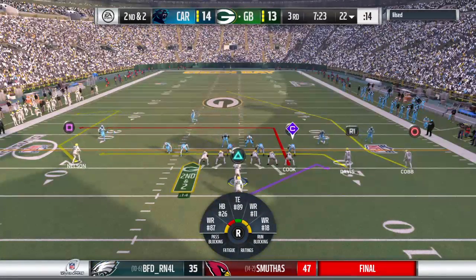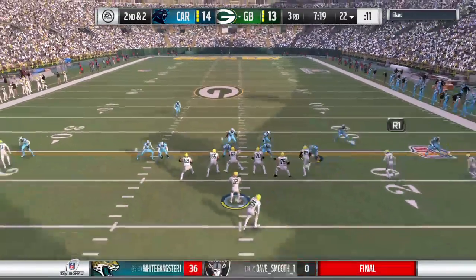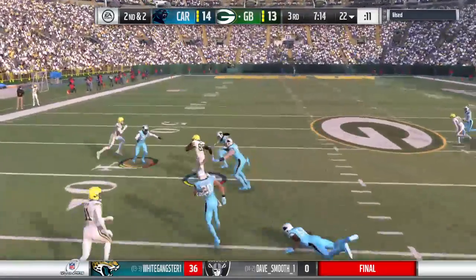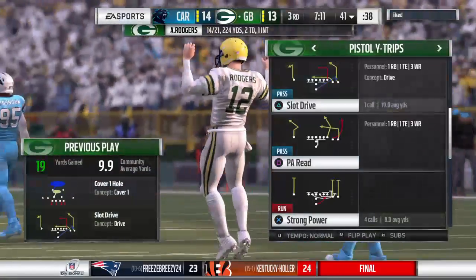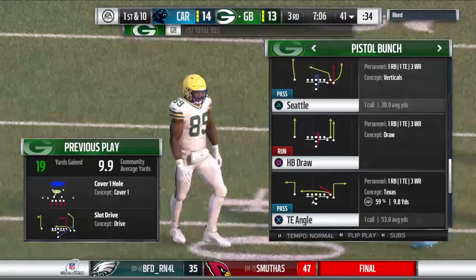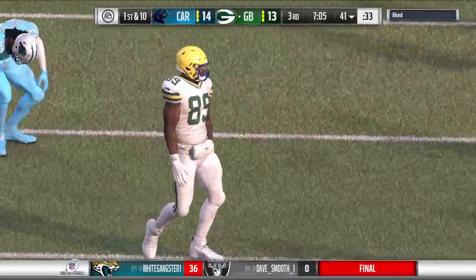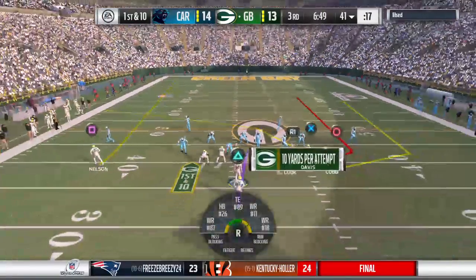Another pistol look here. On 2nd down, here's Rodgers. Over the middle, it's Jared Cook. We'll call it a gain of 19, and it moves the chains. And a nice pitch and catch to pick up the reception against man coverage. Both of them read how much yardage they needed, figured what they had to do, and were able to beat the man coverage for the completion.